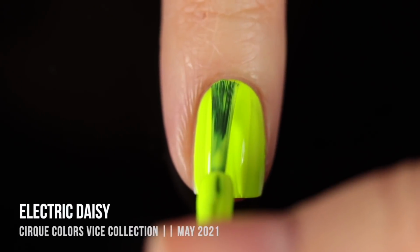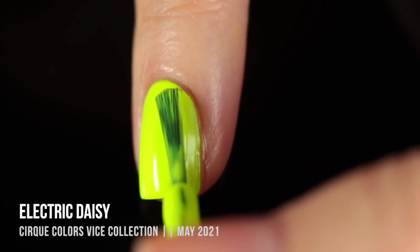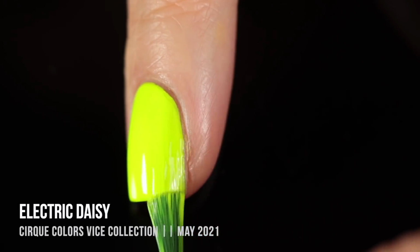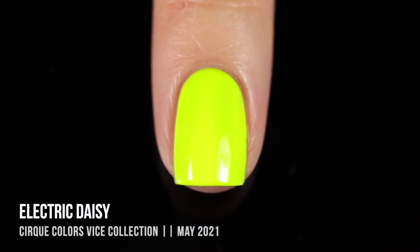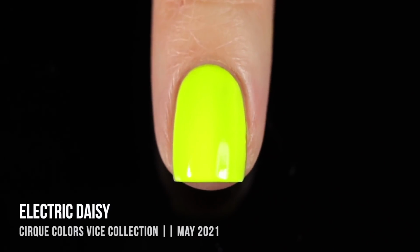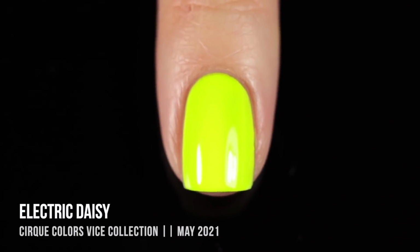It's like a neon highlighter yellow that's just so neon that it almost has a little bit of a green tinge to it. And depending on the length of my nails, I get full coverage in 2 to 3 coats. Lately I've been wearing my nails a little bit longer, so it's been a 3-coater on me, but it's just absolutely incredible. And again, Cirque is just another one of those brands that makes really incredible neons. I've never been disappointed with their Vice polishes before, but just in terms of color and brightness, I think that Electric Daisy is just my favorite of their Vice colors in general.